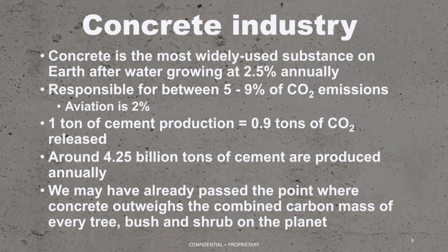So a bit of a repeat of what Alejandro said already, but just to kind of hit it home, concrete is the most widely used substance on Earth after water, and it's growing at about 2.5% annually. So there's fairly wide disagreement about how much CO2 emissions are there. But if you look at the highs and the lows, it's between 5 and 9% of global emissions. The consensus seems to be closer to 8% if you're looking at where the bell curve is there. And just to compare that, aviation, which is an industry heavily dependent upon burning fossil fuels, is only 2% of global emissions. This is 4 times aviation. So, you know, if you really want to make a dent in addressing climate change and certainly CO2 sequestration, here's a great market to get into.